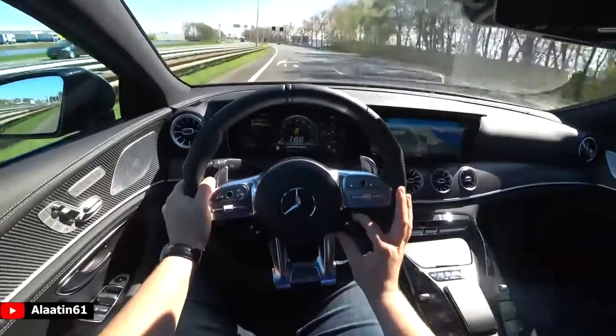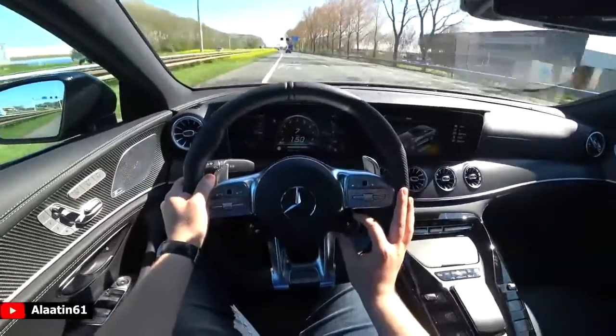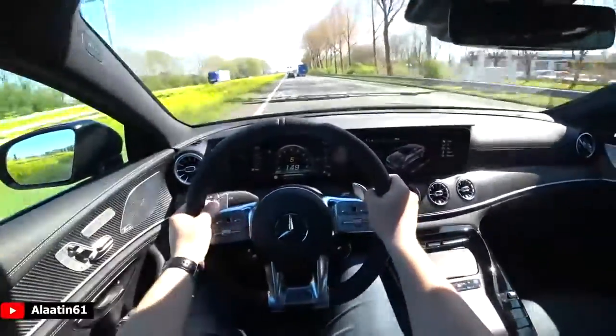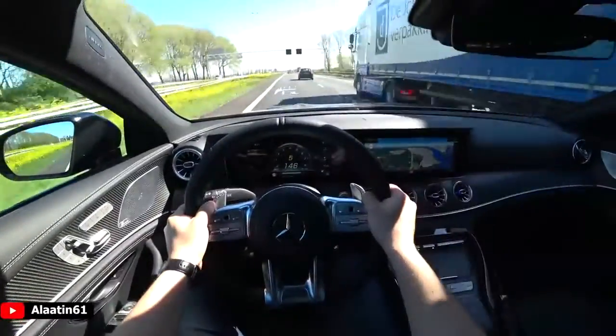We are currently in the race mode with the display switches. I can choose between the dynamic select modes. I will leave it in race all the time. The sports exhausts are turned on, and oh boy, what a sound. It is all about the experience and the feeling.